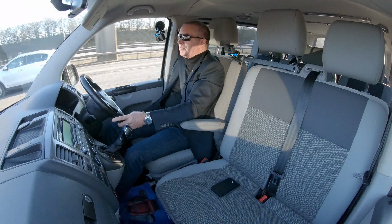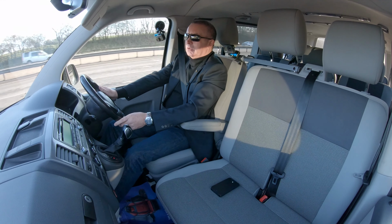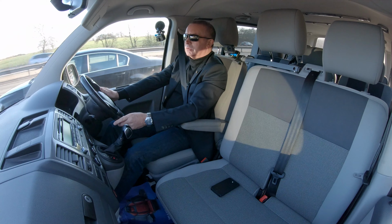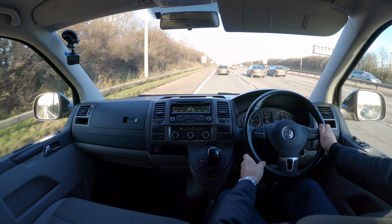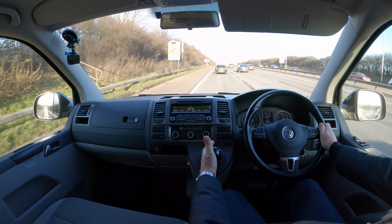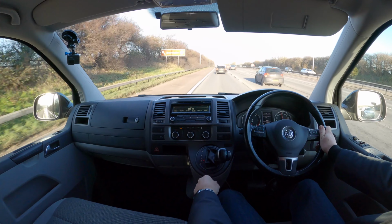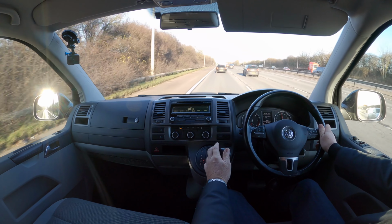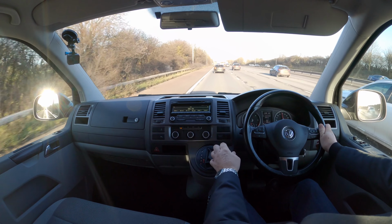Couple of compartments here in the driver's door. Heater controls there. Just actually just change down there. There you go. So that's using the gear stick, the gear selector.